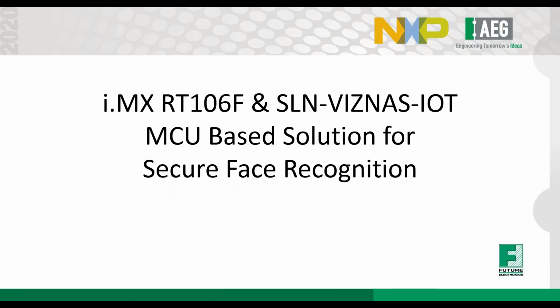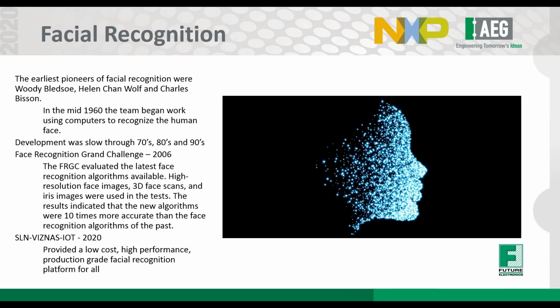Now let's talk about the secure face recognition solution, which is based on the i.MX RT 106F platform. A little bit of background about facial recognition, and many of you are probably aware of this. Facial recognition was pioneered by Bledsoe, Wolf, and Bledsoe. It actually started in the mid-60s that this team started to work on using computers to recognize human faces. Development was quite slow through the 70s, 80s, and 90s. Then in 2006, there was a face recognition grand challenge. This really allowed the development to grow significantly, and they were seeing new algorithms that were 10 times more accurate than the prior facial recognition algorithms.